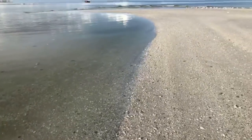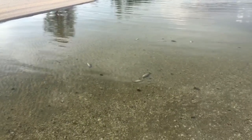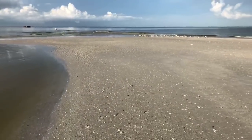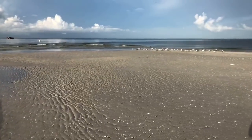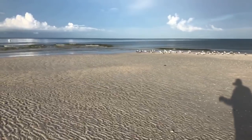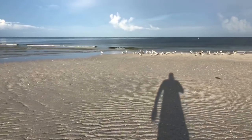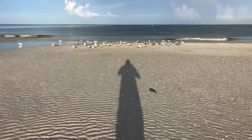I wonder if there's anything else on this sandbar. Oh, so sad. All the dead fish on the bottom, not even floating, dead fish on the bottom. That is so sad. There's some of our seabirds there, some gulls and some royal terns. Don't want to get too close to them and startle them. There's something out there on the sandbar that I kind of want to take a look at, but I don't want to startle the birds. So I guess we're not going to get to see it.